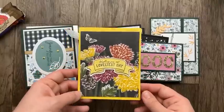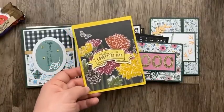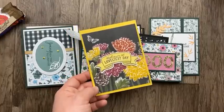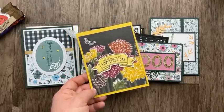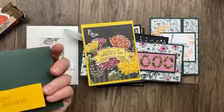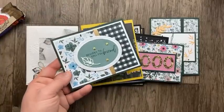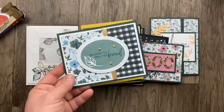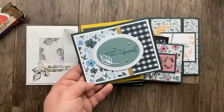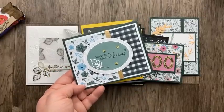Some more amazing cards. This one's from Melanie Lampert using the Rustic Harvest designer paper. Oh, I love these colors. Cajun Craze, Mary Merlot, Crushed Curry, and Basic Black. Little Mossy Meadow back there too. This one is from Laura Burkett using the Fitting Florets designer paper and the new bundle with the oval frames. These are so amazing. I love them.